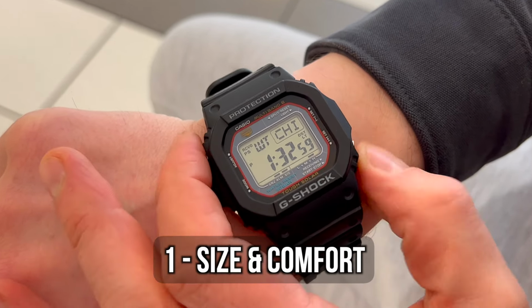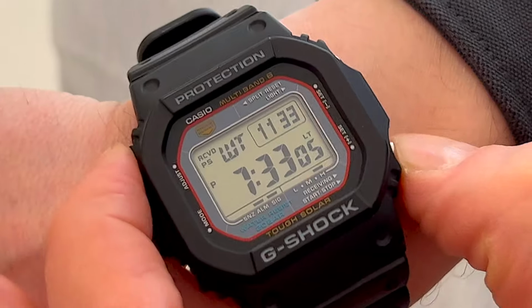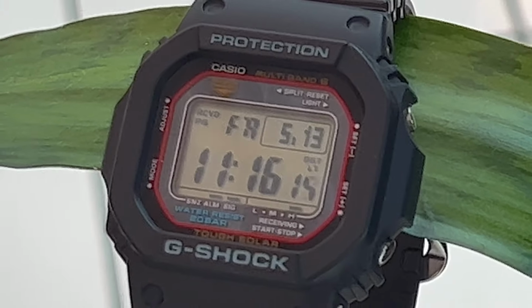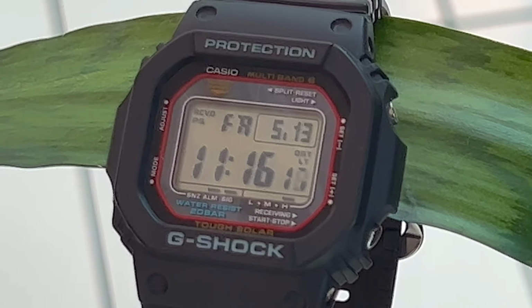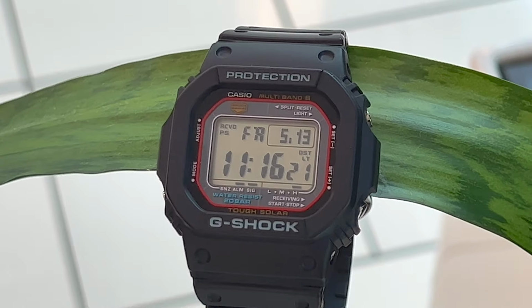First is the size and comfort. The GW-M5610U is the absolute perfect size for a daily wear watch. With a width of 43mm and a depth of just below 13, it makes it incredibly comfortable for most wrist sizes. The resin case and strap are so light you really don't even notice it. It only weighs in at 52 grams.